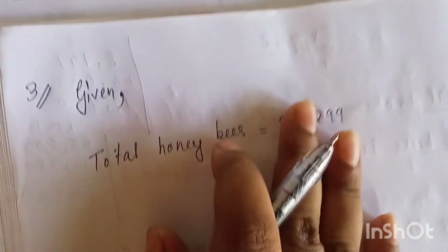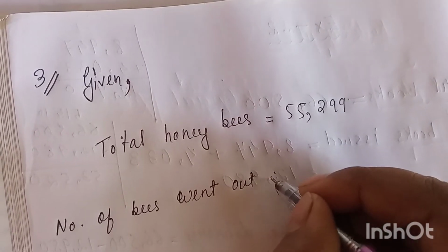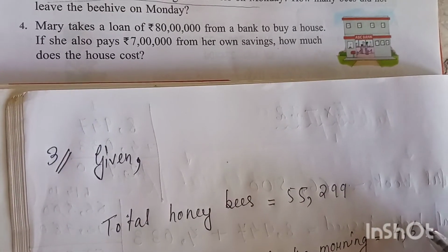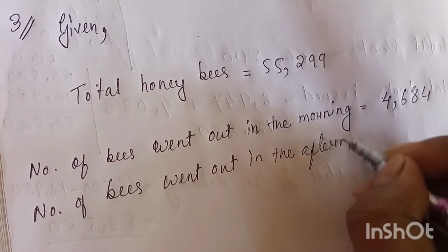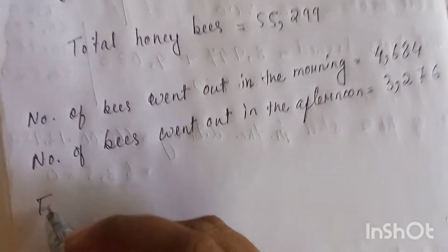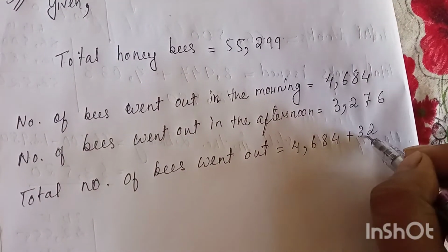So let us see. We know the total honeybees were 55,299. So number of bees went out in the morning is equal to how much? 4,684. Now number of bees went out in the afternoon, it was 3,276. Okay. Now we'll find out total number of bees went out. To find out the total number of bees, we will simply add these two. 4,684 plus 3,276.